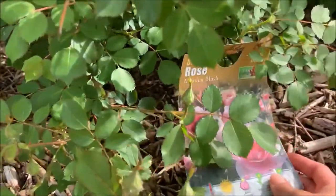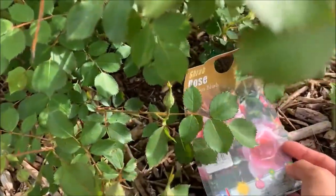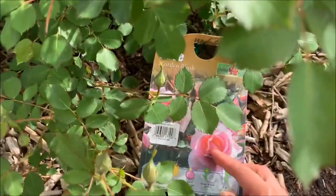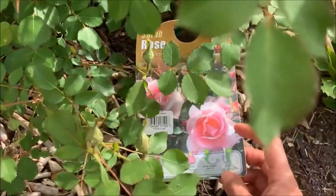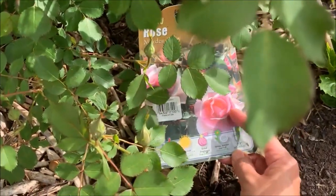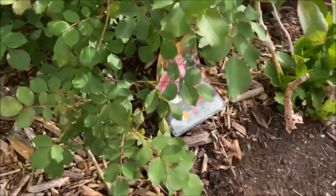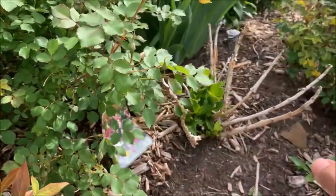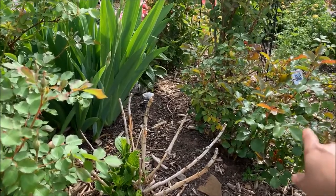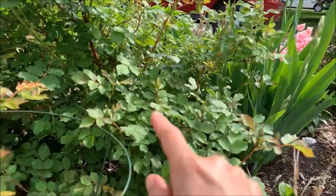This rose is called More Than Blush. It's a shrub rose, and the picture actually shows this rose very dark pink, but in reality it's a very soft, pretty pink. Unless that tag is actually for this other rose right here, because this one actually produces darker pinks, and this one produces baby pink roses.